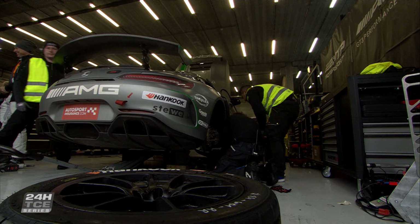They asked me to change tires from rain tires to slicks, and I said, no, we don't need to. And half an hour after, then it starts to rain.